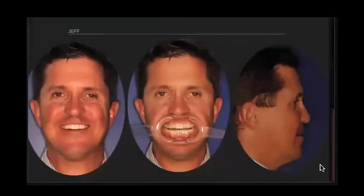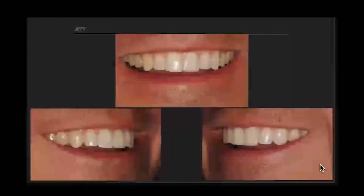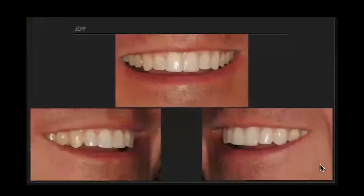And this is Jeff's after photo. And he is a very happy patient. I mean, I look at this and I can't even remember which tooth was discolored initially, which tooth was the golden tooth. So these are his full face after photos. We've got his beautiful smile photos.